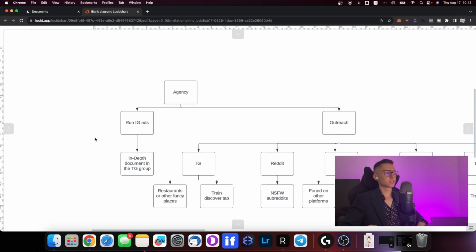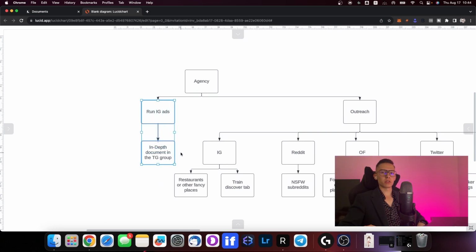Don't overcomplicate it. The best way, in my opinion, to recruit your first model is to just run Instagram ads. The reasoning behind it is you don't have to be sending out hundreds of DMs. You don't have to think about your pitch. You don't have to do anything. Just make a really basic advertisement that you're looking for beautiful girls that want to make money working from home. You make an advertisement like that. You invest 10, 20, 50 bucks into it, and you should be able to get a couple hundred leads which are interested in making money, and they are females and most likely they are good looking as well.